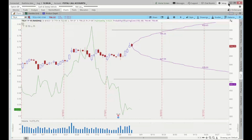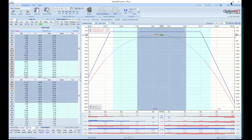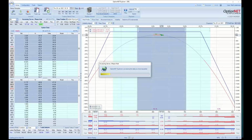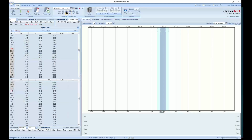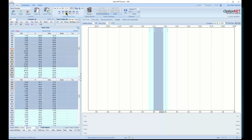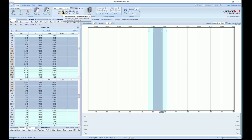Let's look at a couple other stocks quickly that recently had earnings. We'll do this together. Let's go to Facebook. I don't think I got this modeled in yet. Let's go back. Facebook was July 28th, just 2 days later. All right, so let's go to July 28th. There we go. Let's go about an hour before the close, 10 minutes after 3 o'clock Eastern Standard Time.